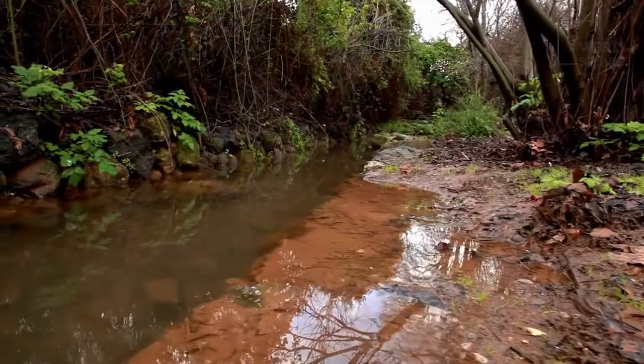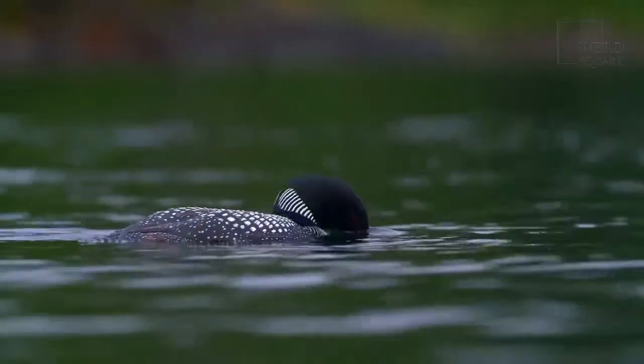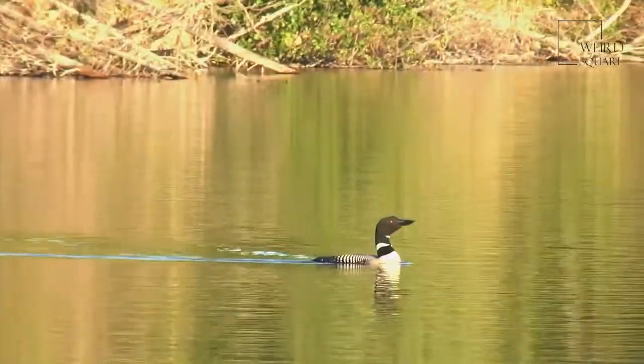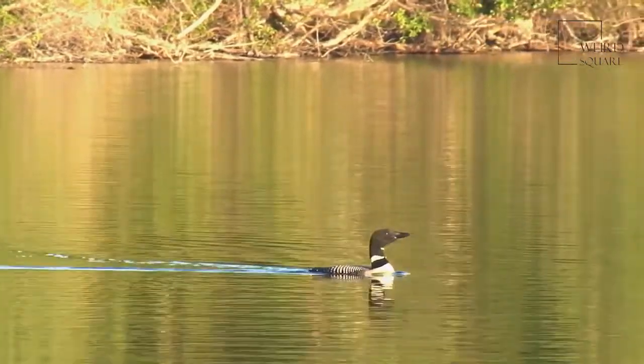To hunt, a common loon will first poke its head under the surface of the water. Once it sees its prey, it can dive as deep as 200 feet. Smaller fish can be gulped whole, while larger fish are carried to a place where they can be eaten.